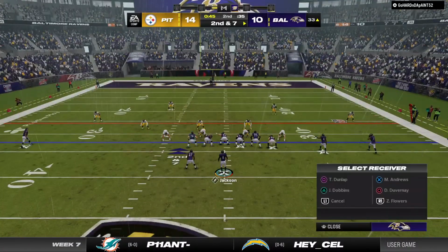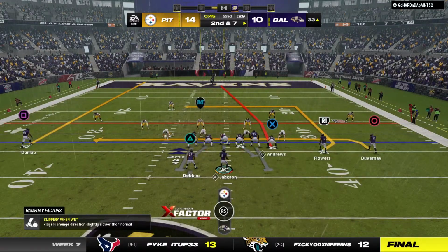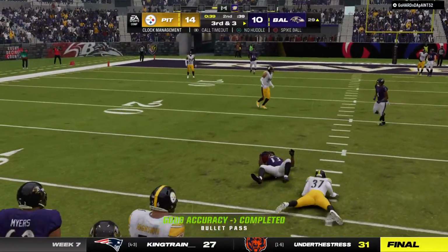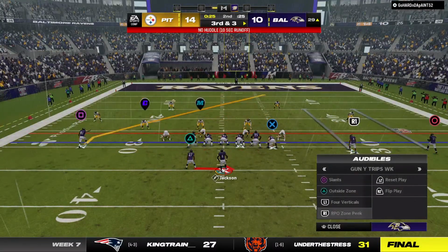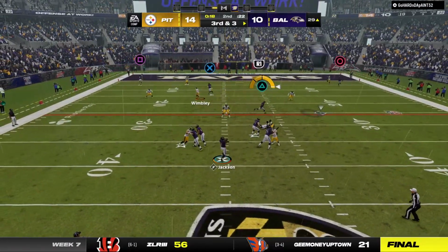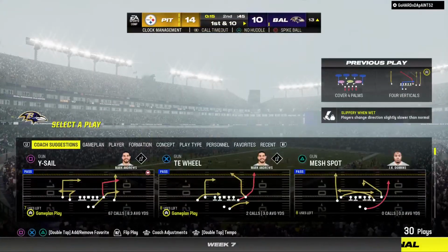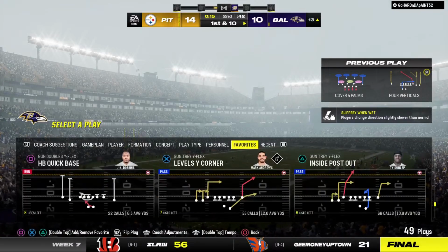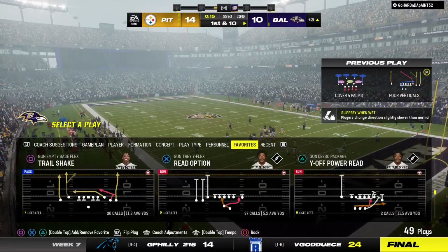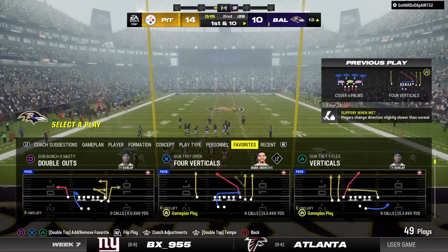2nd and 7. Jackson. Open man is Duvernay. Short completion, just 4 yards. And now it's 3rd and 3. The Ravens moving quickly here as the clock runs. Jackson looking to throw on 3rd. He's going to get that to his running back out of the backfield. The Ravens going to use the second of their timeouts. So that means they're down to 1 remaining here as we head toward halftime. That's another Baltimore first down. 1st and 10 at the 13-yard line.